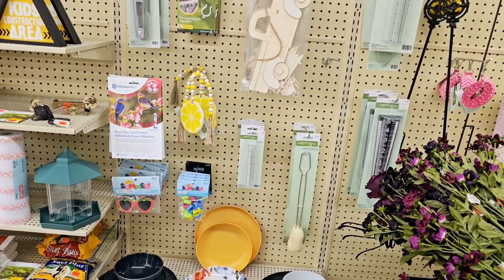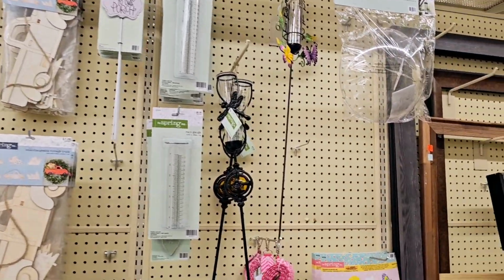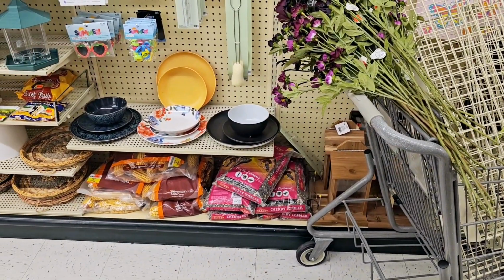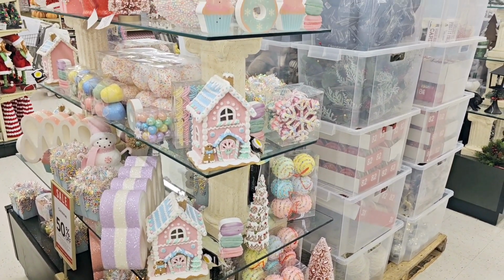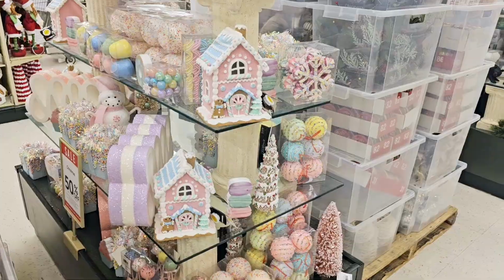I can't believe how much 90% off clearance they still have over here. My store's been wiped out, so I don't think I really want anything though. There's nothing jumping out that I absolutely have to have. If you have not seen this pastel collection, you definitely need to check it out. I'm not very much into the pastels, but I think it's so adorable.